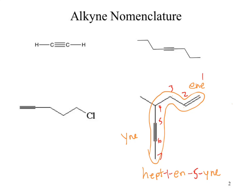Okay. So when it comes to putting your names together, ene will always go before ein when you compose the name. The numbering is going to go based on whichever one shows up first. And since that's been brought up, we also have an extra substituent out there. We have a methyl group. And that methyl group is located at carbon number 4. So we have 4 methyl, hept 1 ene, 5 ein.